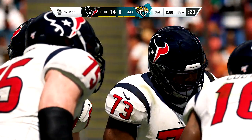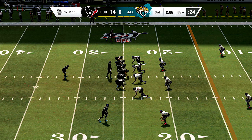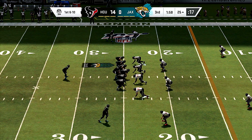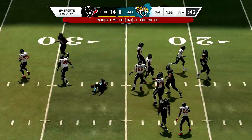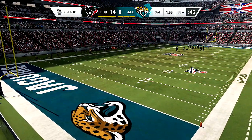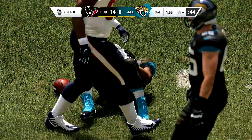Just trying to do your job, right? Trying to get him on the ground. Next thing you know, they'll march off another 15 against your squad. And now it's first and 10. A big mistake, especially when you factor in the personal foul yardage. After the penalty, it's Fournette, and he's going to lose yards. They take him down at the 26. And now we'll get a timeout. Looks like we've got a Jaguar in some discomfort down there on the field. We'll check on his status when we get back.